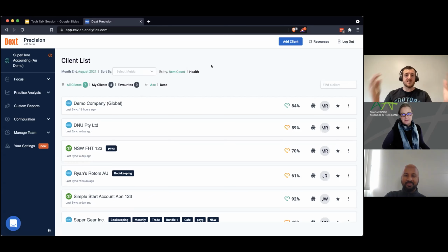So basically, this is the Precision tool. He's got a couple of good jokes himself though, so we'll see if we can work those out of him. But yeah, so this is the Precision tool.